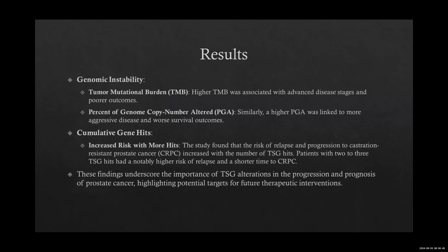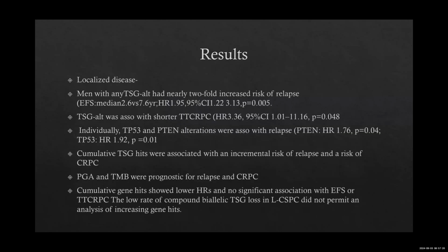Cumulative gene hits were studied, and there was increased risk with more hits. The study found that the risk of relapse and progression to castration-resistant cancer increased with the number of tumor suppressor gene hits. Patients with 2 to 3 tumor suppressor gene hits had a notably higher risk of relapse and a shorter time to castration-resistant prostate cancer. So these findings depict the importance of tumor suppressor gene alterations in the progression and prognosis of prostate cancer, and highlight the potential for multiple targeted therapeutic interventions.